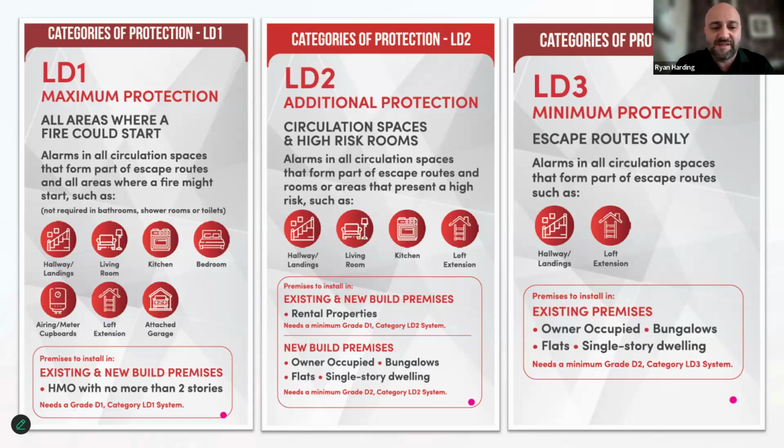These premises are installed in existing and new builds, HMOs with no more than 2 stories, and when it's LD1, it always is required that it's a D1 category protection, grade of protection. So that is a 10-year sealed anti-tamper lithium battery. So LD1 is always the highest level of protection from your smoke alarm.